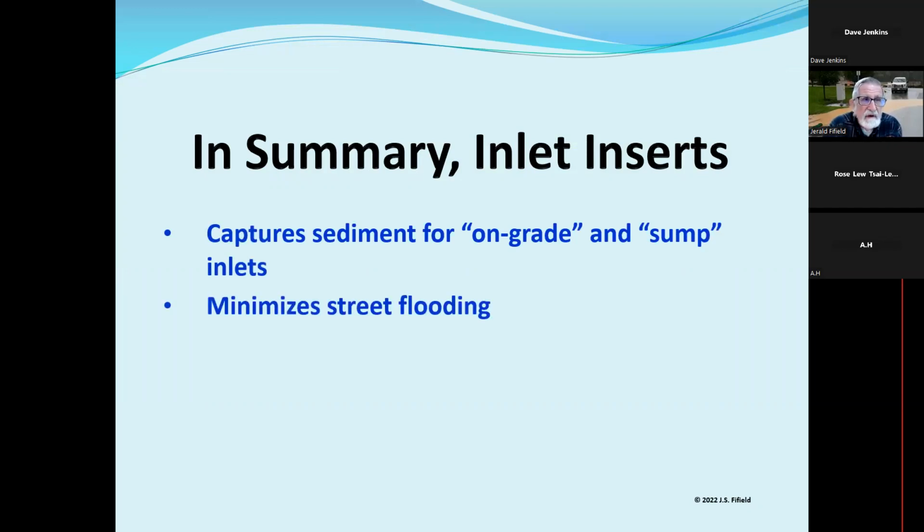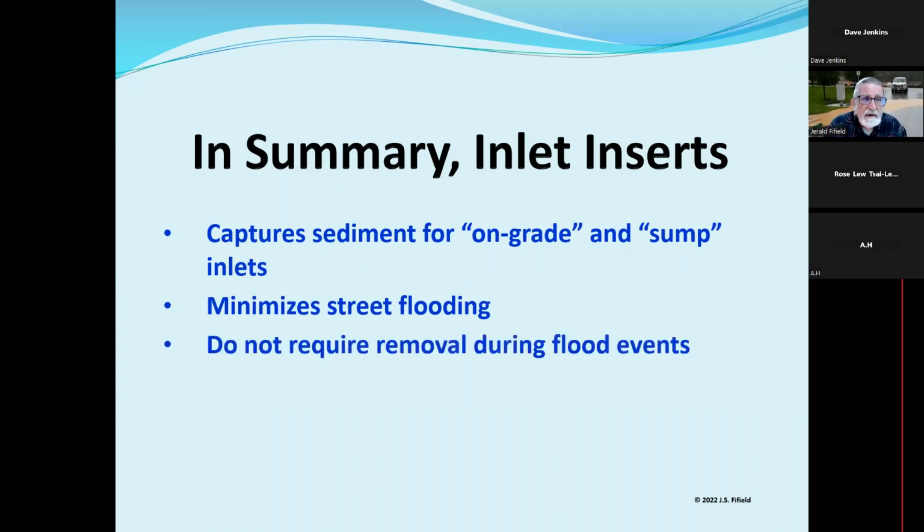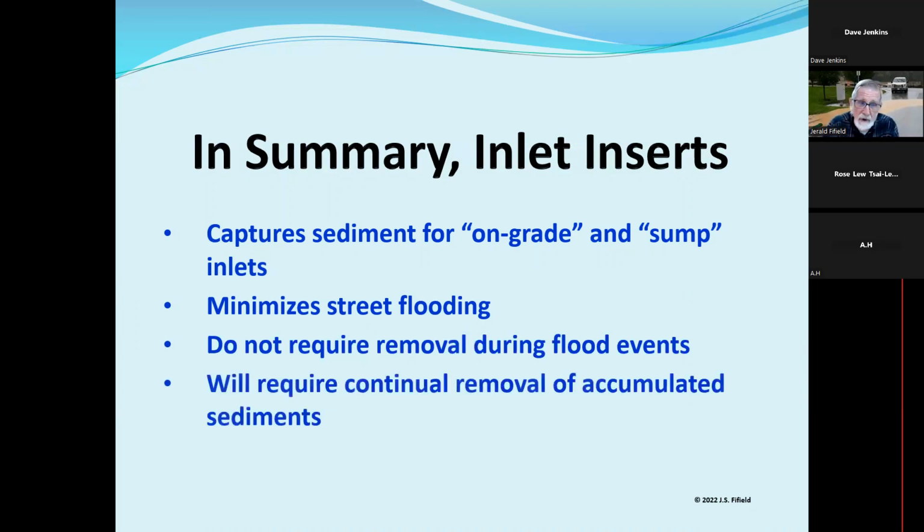The inserts are going to minimize the street flooding and do not necessarily have to be removed during flood events, but they will require continual removal of accumulated sediments. So we have one thing that takes the place of just the barrier in front of an inlet itself, and that's the inserts, if you get approval.